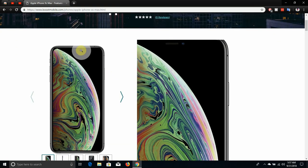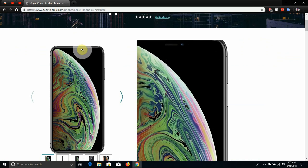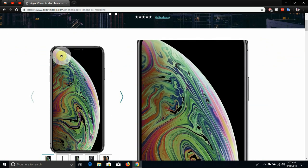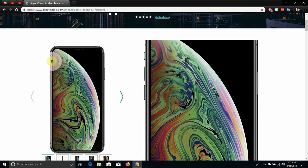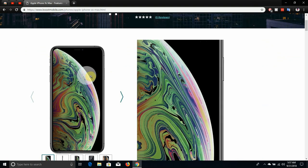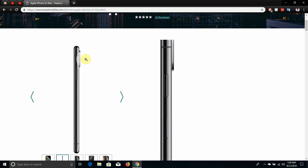So it says you guys have the earpiece, front facing camera right there. There is a notch. You guys can't see it in this picture there, but there is a notch in the phone, of course. You guys have your sound switch there, your volume buttons, your power button on the right side. On the right side, like I said, power button, camera does stick out just a bit there.